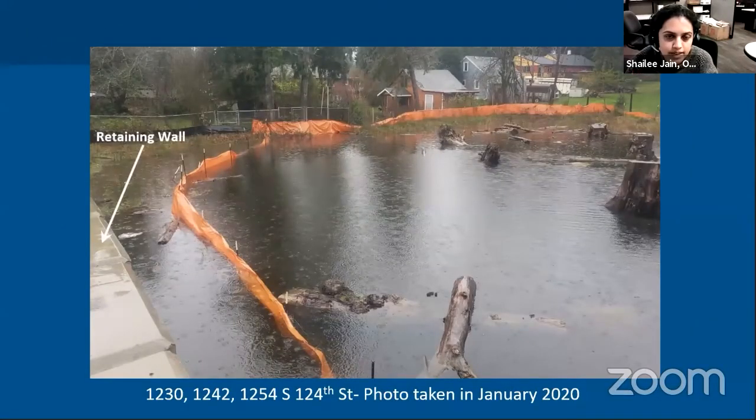So this shows the flooding. This is on the back side of the retaining walls, the side that's not looking at the street. And if you remember from Dan's pictures of the aerials, there was some woody debris put in the wetland floodplain on the banks of the stream. And as you can see, it looks like some of this debris is floating. The water has overtopped the silt fence.